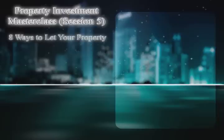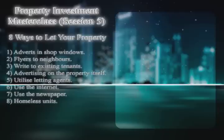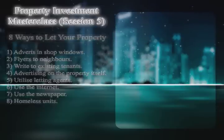Okay, so the 8 ways I've identified of letting a property quick time, and I suggest you do all of these things at the same time. So never think to yourself, oh, I'll try method 1 or method 2. Do all 8 at the same time, right? And the 8 things are: adverts in shop windows, flyers to neighbours, write to existing tenants, advertise in the window of the property, use a letting agent, use the internet, use the newspapers, and homeless units. So those 8 things you've got to do. I'll get into them in detail.